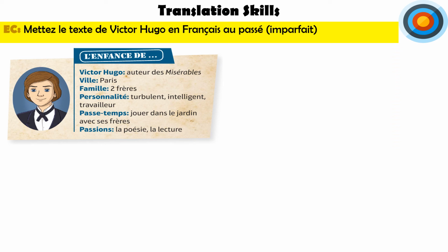And this is your extra challenge. You can use the text on Napoleon to help you. I want you to write in French, and I want you to write a similar little paragraph about Victor Hugo, who wrote Les Misérables, and the one about the hunchback of Notre Dame and Les Enfants. He wrote loads of books, Victor Hugo. So have a little look at this. It tells you where he used to live, who was in his family. He had two brothers. He used to be this. He used to like doing this. He liked this. This tells you all about Victor Hugo in the imperfect tense. See if you can write some sentences on him. Guys, this is extra challenge only.